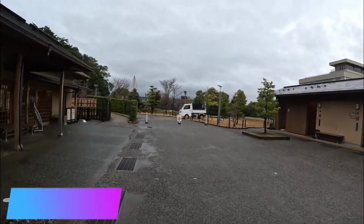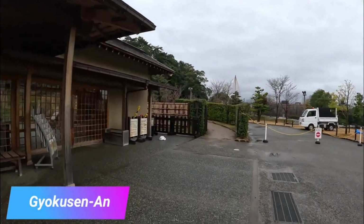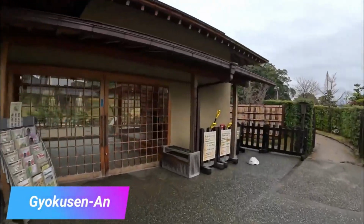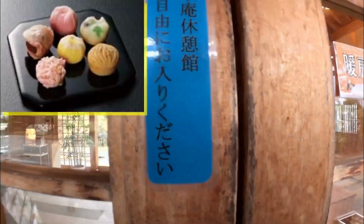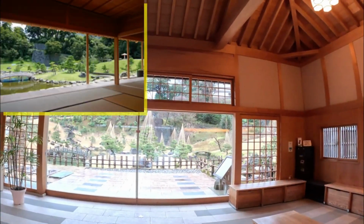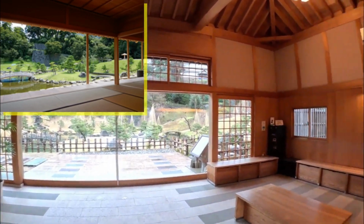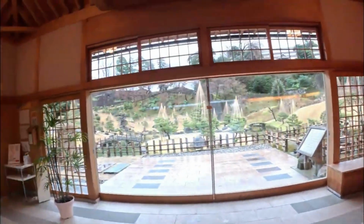This building is a rest area called Gyokusen and was originally a government office that maintained and managed the garden during the Edo period. There is also a Japanese-style room next door, where you can enjoy matcha and seasonal original sweets. The view of the garden from the tea room is exceptional, so why not relax and enjoy the view while drinking matcha?